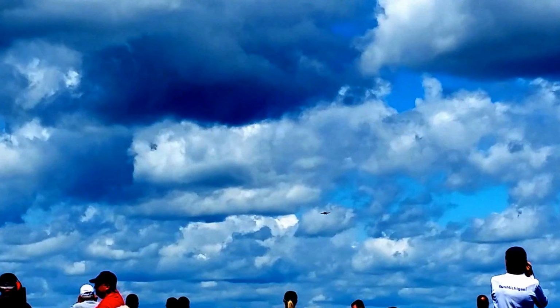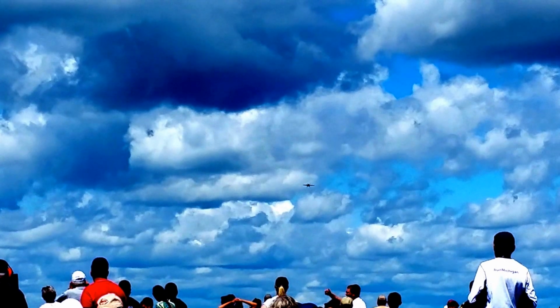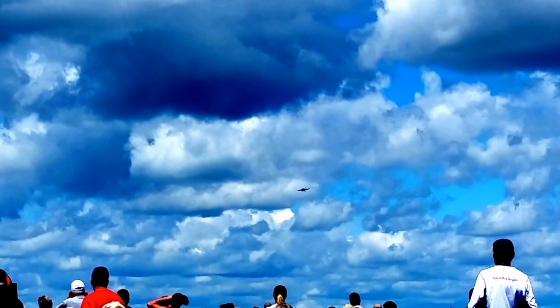Ladies and gentlemen, from the right, the Super Hornet carrier configuration pass. Only one of the few aircraft in the world capable of doing this.